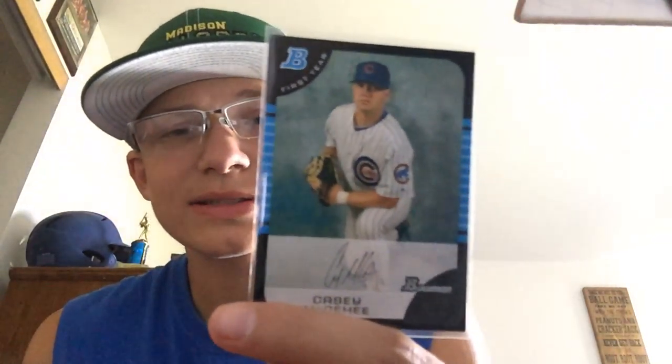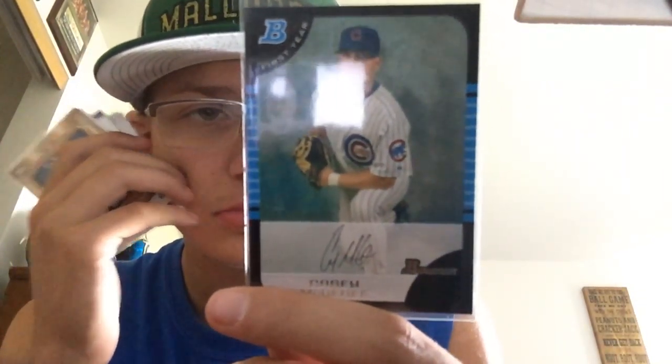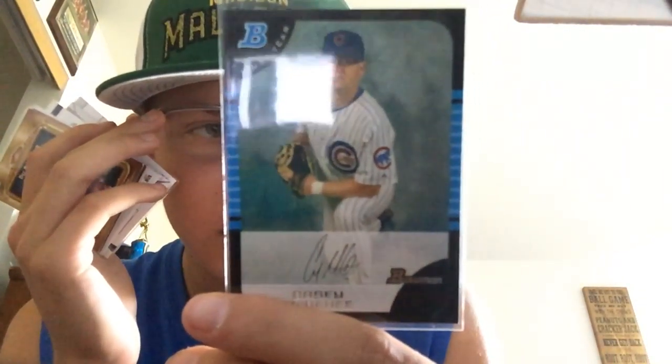Then Casey McGee. That's not a real signature. So, not numbered or anything. 2005. I wish it was real. I mean, I don't know if it goes for anything, but just still.